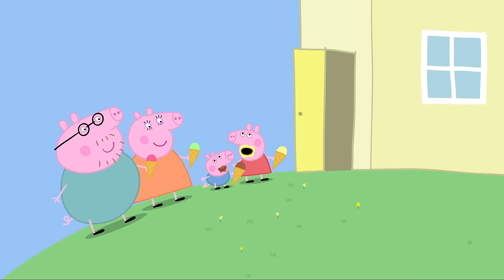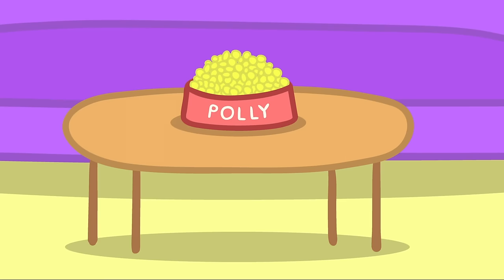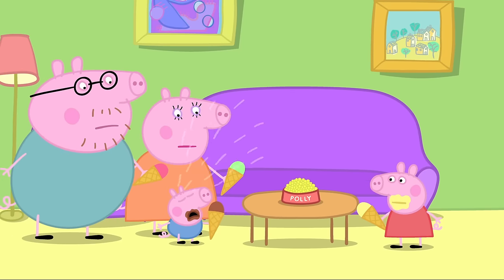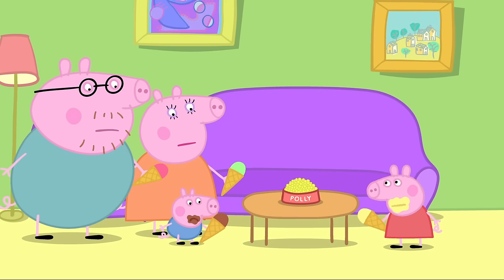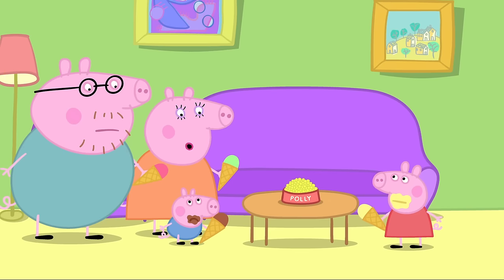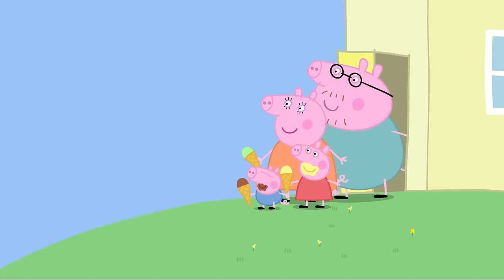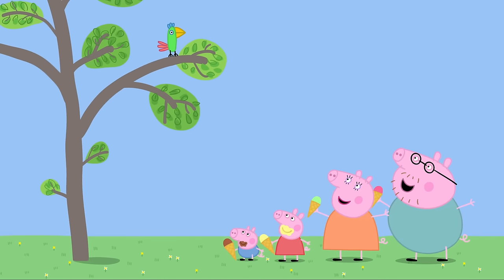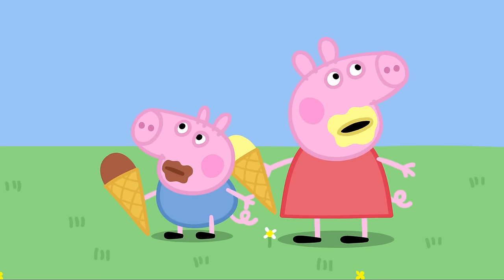George, you forgot to close the door. Polly will have flown away. Don't worry, Peppa. I'm sure Polly is still inside. Polly's not here. Oh. We've lost Polly. Grandpa and Granny are going to be very sad. Maybe we should try the garden. Look, what's that? What has Mummy Pig seen in the garden? It's Polly! Hooray! But, Daddy, how are we going to get Polly down from the tree?